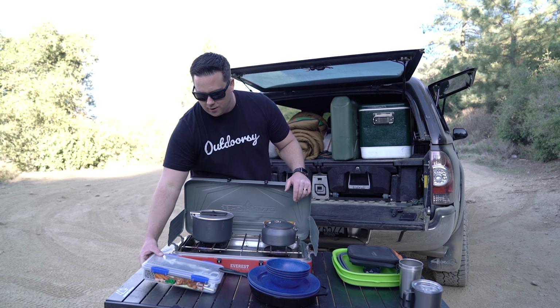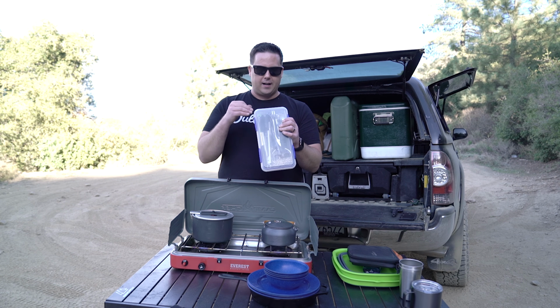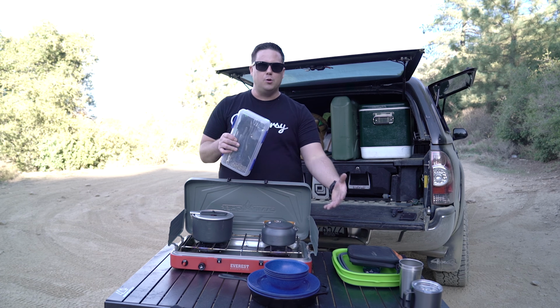I've got a little Tupperware canister, which I can get wherever, that's got the knives, forks, spoons, all that kind of stuff. We've got just your classic blue enamel.